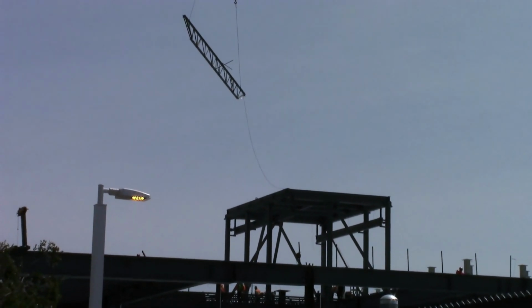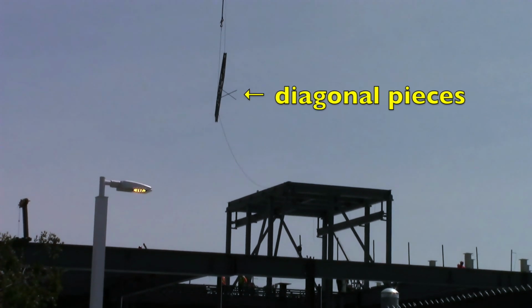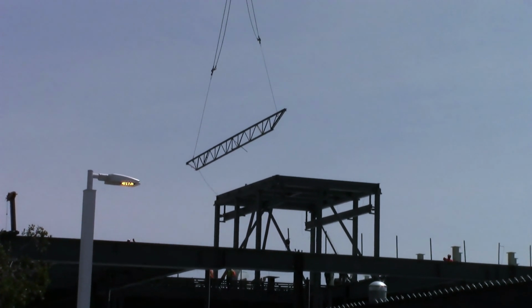Here's another joist being lowered. Notice that two diagonal steel pieces are extending out of the body of the joist. These will be used for cross bridging, connecting this joist to an adjacent joist.